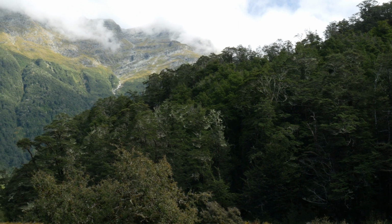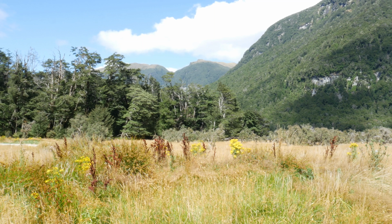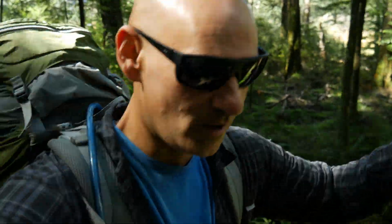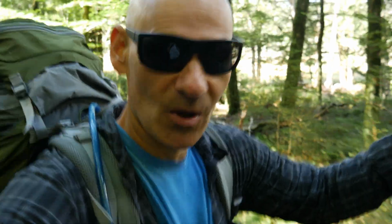For the next several days, we'll be trekking up the Dart Valley, go check out a glacier or two, stop in some nice huts, and try to avoid the vicious sandflies that the Dart Valley is known for as we make our way into this beautiful section of Mount Aspiring National Park.